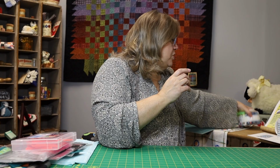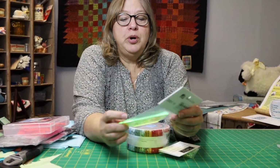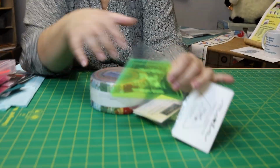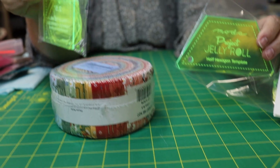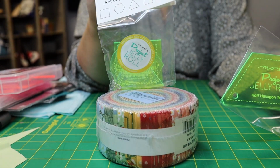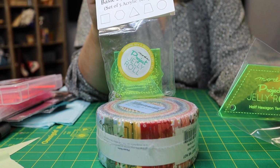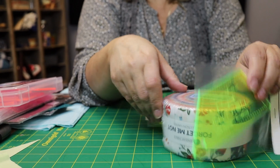Oh, I got to show you these. These are really fun. One more little template. These are little small ones. These come from the Moda Company. You know when you buy a jelly roll and you might want to cut up a jelly roll into little pieces? Here's 5 templates, and they have some awesome patterns. Because your jelly roll is already 2.5 inches wide, all you have to do is lay this template right on that 2.5 inch strip.